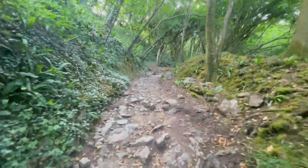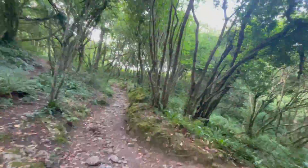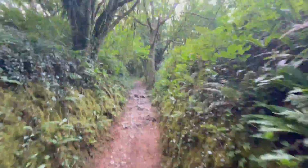Well, it looks like that's the end of the nice coastal beachy bit for a bit, and now we've got a bit of a climb up onto the top of the head, so we're going to be a bit higher above the sea now, but unfortunately that involves a bit of a steep pull up through the woods.